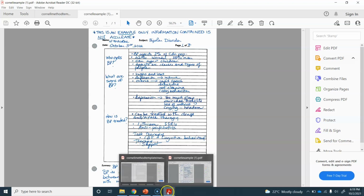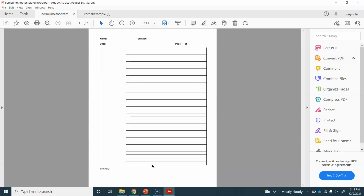And in order to make it easy for you, I'm also going to give you a blank. Now you can do the Cornell method just on plain lined paper. All you have to do is run a line down the side. But if you want to, you can use this template that I've set up for you as a PDF. You can print these out and use them as you're reading through chapters or journal articles. I've set this up so it can be used by hand. So you just print it out and then actually write with a pen or a pencil.